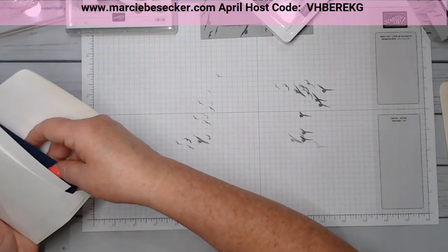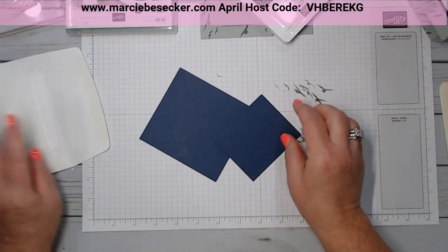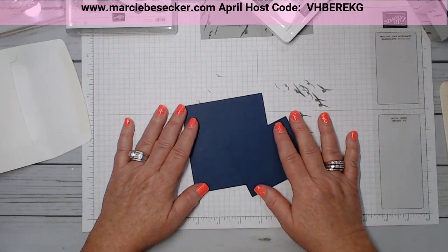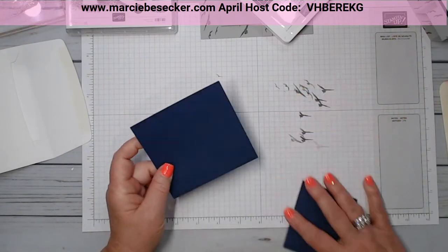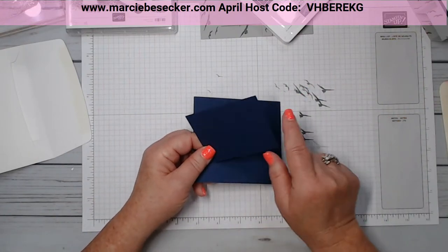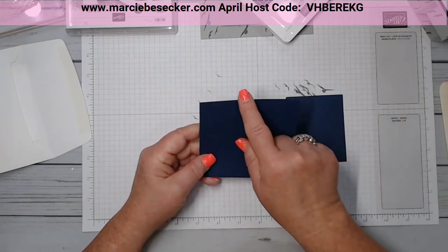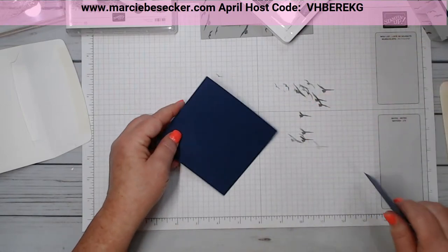Now your next two pieces that you want to cut are going to be an accent color. And I chose Knight of Navy on top of my Smoky Slate. And your sizes are going to be, this is 3 1/4 by 2 3/4. And then this is 4 by 5 1/4. Again, the measurements will be on the blog.